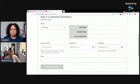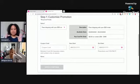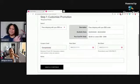When you click the promotions, it comes up over here, and then you would create. The codes that you saw at the bottom of the screen before are codes that I just made up. What I like about this is that you can customize the code. So you can say something like Georgie's birthday, and send that to your customer: this is a specific code for you on your birthday. So you can have fun with it.